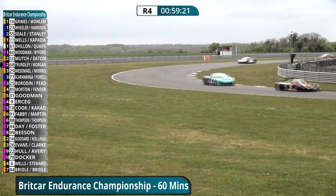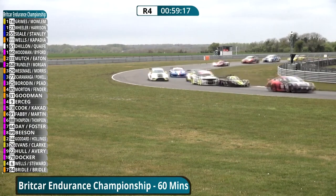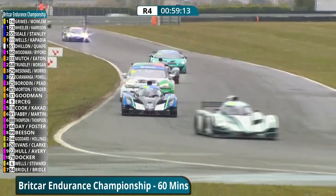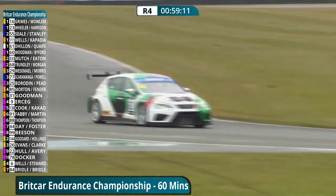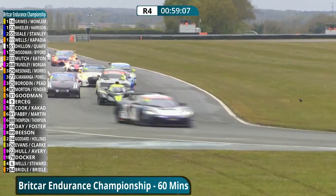He raced a Clio at the first meeting. The Praga not ready in time. Outside there, one of the Cupras, but it's Grimes in the lead. Quaife into second place. Then Wheeler, Seal, Richard Wells. And then looks like Abby Eaton behind in her Praga.